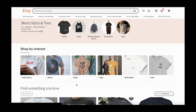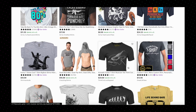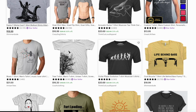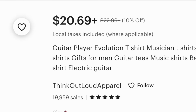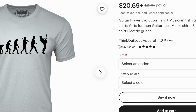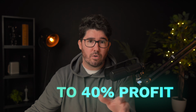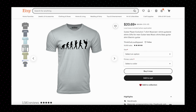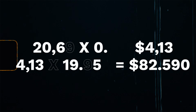So let's quickly go over some of the products that different Etsy shops are selling at the moment, and let's review their estimated revenue to show you just how profitable this can be. So for this example, we're going to search for some men's t-shirts, and here we go. So this shirt, for example, sells for $20.69, and this shop in particular has a total of 19,959 sales. Now, considering that the profit margins for print-on-demand products is anywhere between 10 to 40%, let's say that this seller has, considering the price, a conservative 20% profit from this shop alone. That means that he or she has made over $82,000 from this single shop alone.